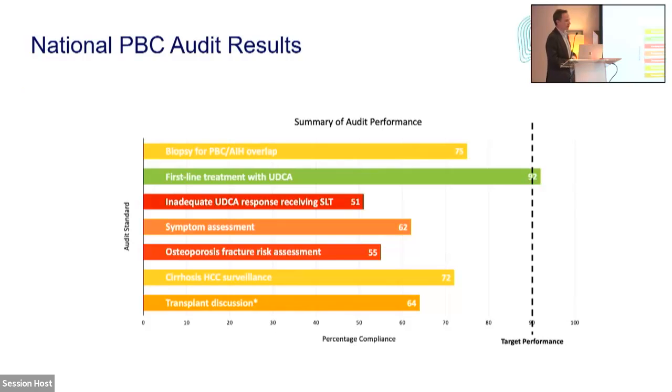But in fact, only about 60% of those people were receiving the correct dose. And then all the rest was not particularly good, actually. Only 51% of people who were eligible for second-line treatment had been referred to a centre to receive that. Only 62% of people had been asked about their symptoms in the previous 2 years of attendance in their appointments. Only 55% of people had had some kind of fracture risk assessment, which is relevant. As we discussed yesterday, people with PBC have a higher risk of osteoporosis. Only 70% of people who should have been having regular ultrasound scans were getting those regular ultrasound scans.